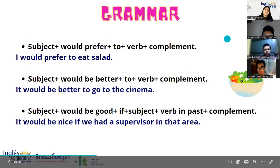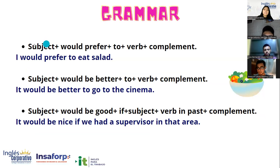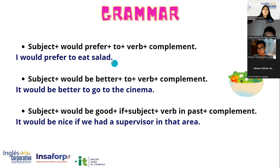So we have the first one: subject plus would prefer plus to plus verb plus complement. Whenever we are talking about preferences, this one is the first sentence, okay? Subject plus would prefer plus to plus the verb plus the complement. And we have, I would prefer to eat salad. I would prefer to eat salad, yeah?